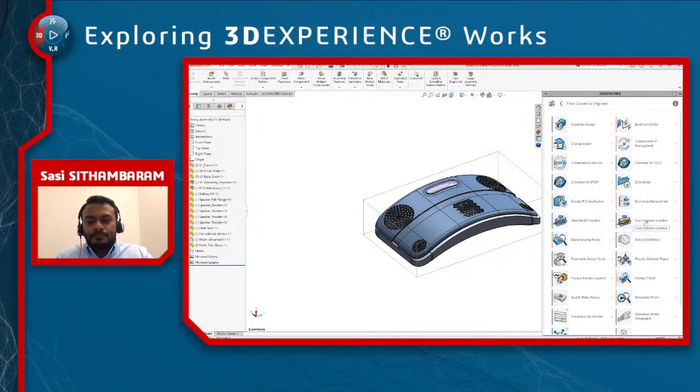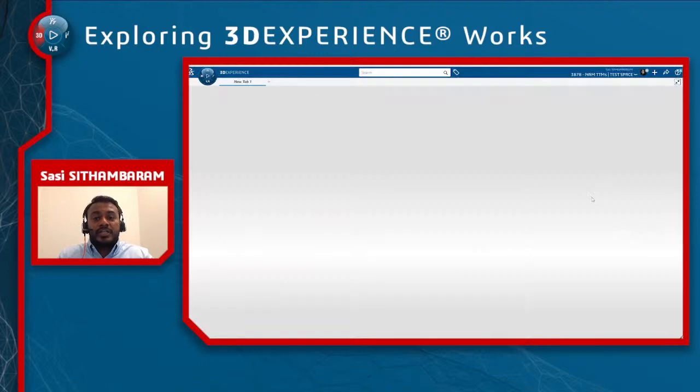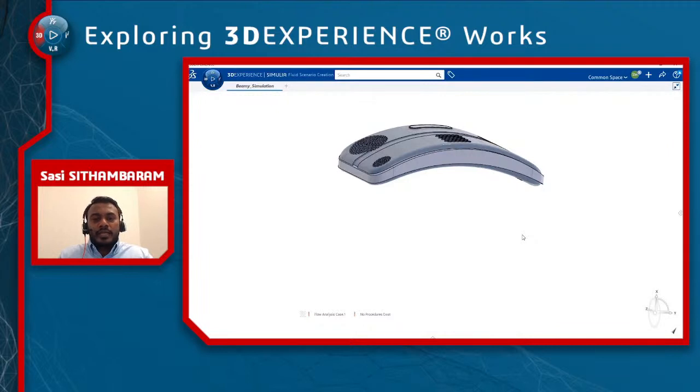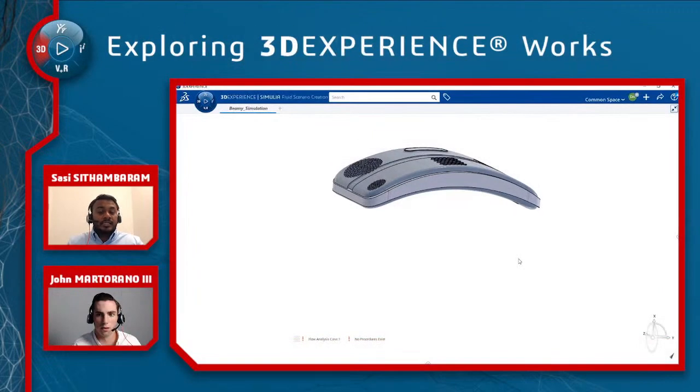And this will essentially bring up the 3D Experience interface, and then we can start setting up our simulation in the 3D Experience platform. So now we have the model here and we are in the platform. We can go ahead and start setting up the simulation.